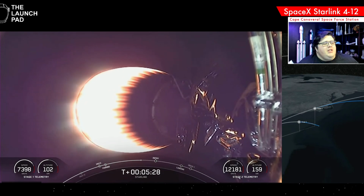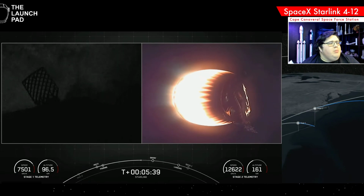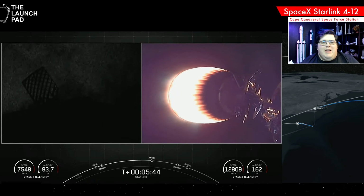And as the mission continues here, we'll see entry burn coming up in about a minute as the booster begins to make its way back down towards the drone ship. The first of 2 burns as the booster makes its way back down. Hopefully the seas are calm enough that we may be able to see a booster landing view here tonight.